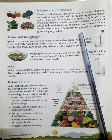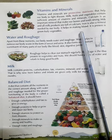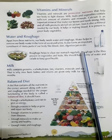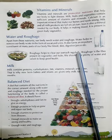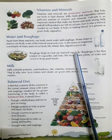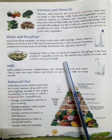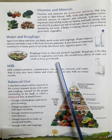Milk, fruits and vegetables contain sufficient amounts of vitamins and minerals. Calcium is an important mineral that makes our bones and teeth strong. Milk and all milk products are full of calcium. Iron is also a mineral needed by our body.